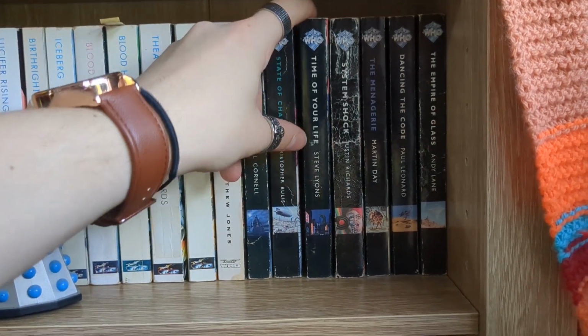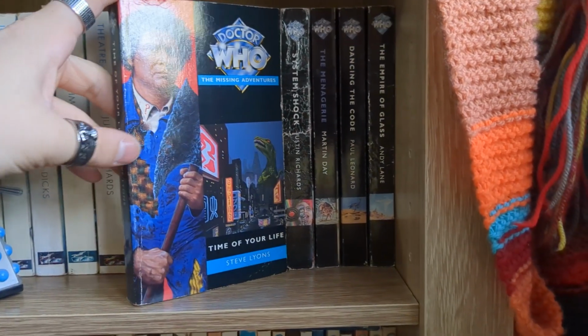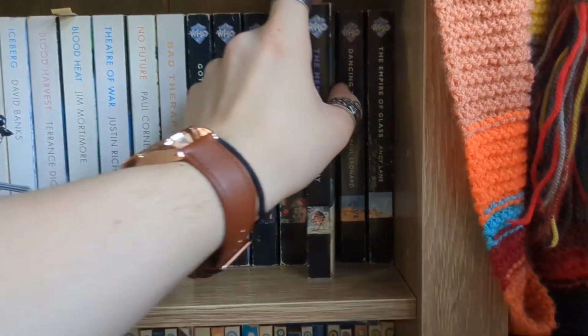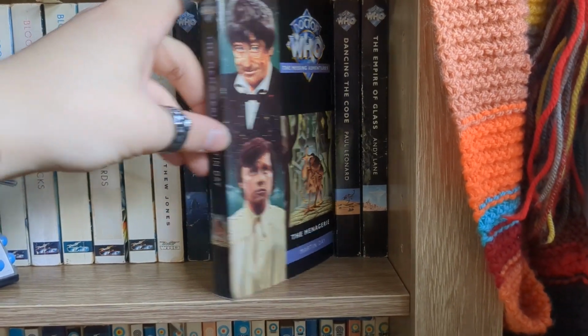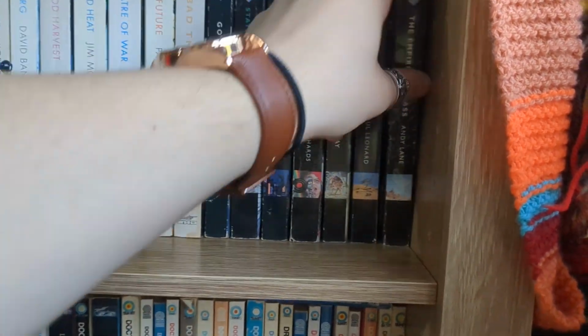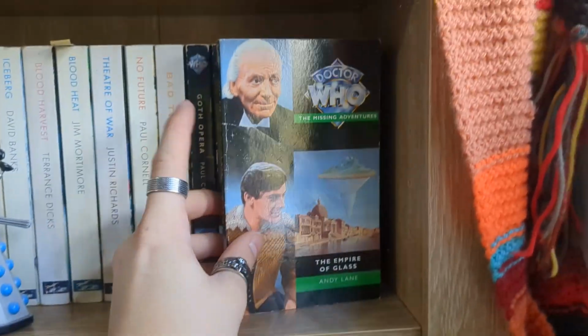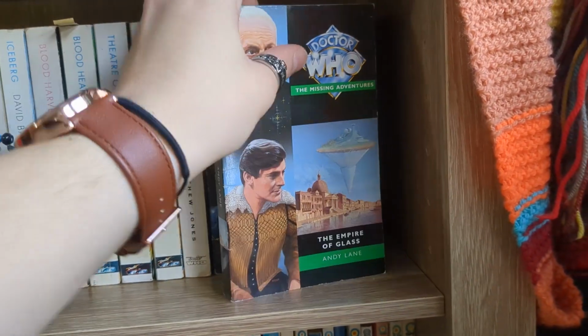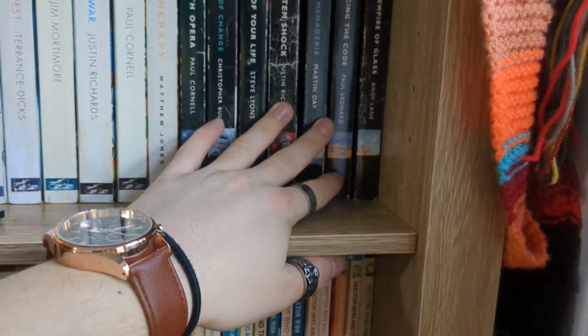State of Change, Time of Your Life, System Shock, The Menagerie, Dancing the Code, and then The Empire of Glass. I really enjoy this book. I think I even got this signed by Peter Purves. Yeah, I did as well. Wow, well remembered, Zach. Fun stuff.